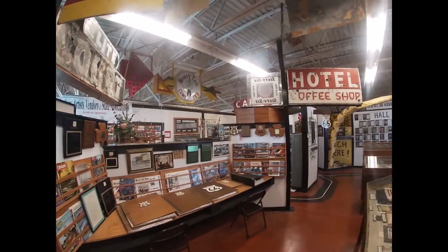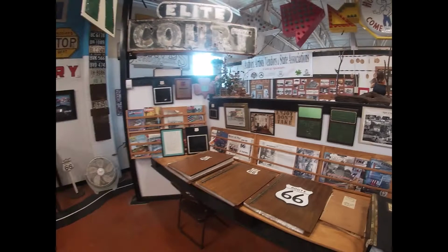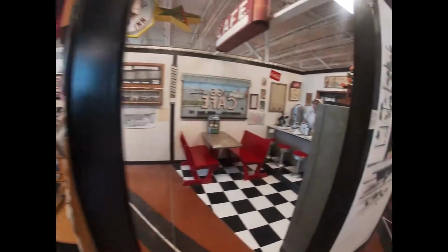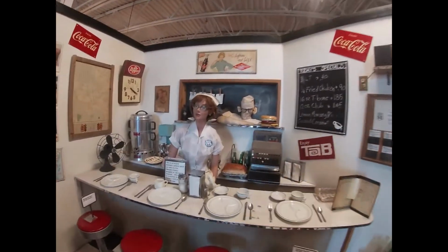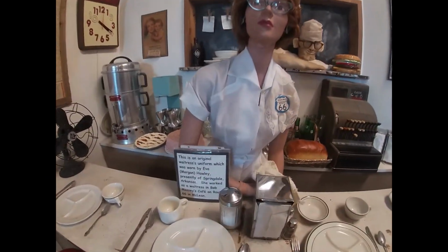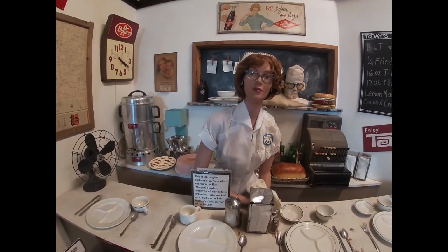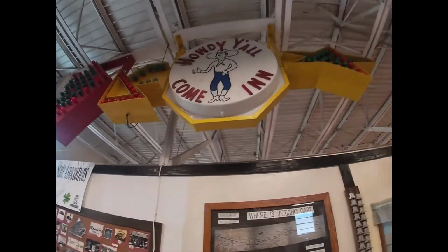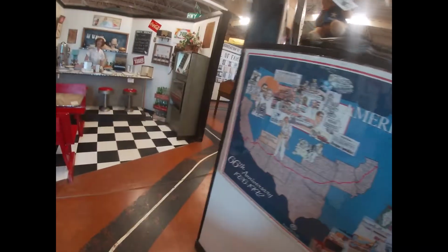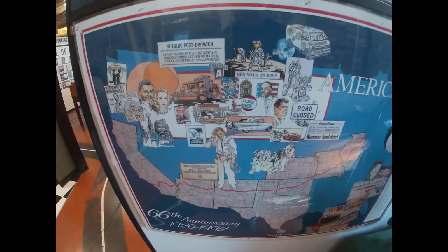And then here's kind of a retro coffee shop behind there. And here's some publications about Route 66 as well. So this waitress uniform was worn by Eva Morgan Hawley. She worked as a waitress in Bob Massey's Cafe on Route 66 in McLean. All right. Very cool stuff to see in this museum.